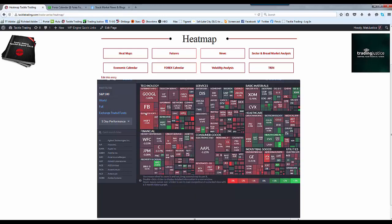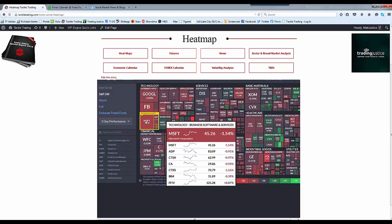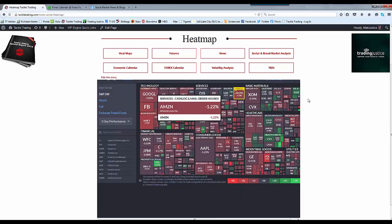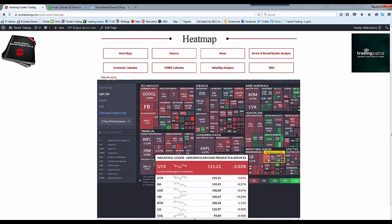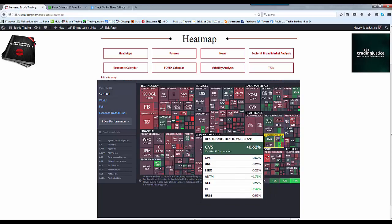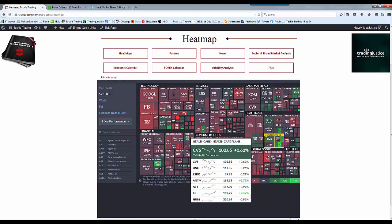And then on the downside, you have Facebook down a percent and a half. You have Microsoft down 1.54. You have Google down 1%. You have Amazon down 1.22%. But here you got UTX on the downside. So on the short side here, you have UTX, which is down quite a bit, 2% today. You have Abbott Labs here, which is down 1.34%, kind of breaking a little bit of a support level there on Abbott Labs as well.